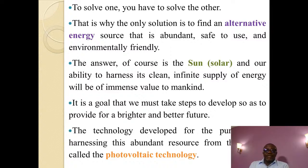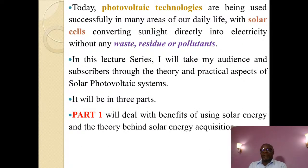It is a goal that we must take serious steps to develop so that we can have a brighter and better future. The technology developed for the purposes of harnessing these abundant resources from the sun is called photovoltaic technology, and that is what we'll be looking at today. Photovoltaic technologies are being used successfully in many areas of our daily life, as we can see later in this lecture, with the solar cells converting sunlight directly into electricity without any waste, residual, or pollutant.